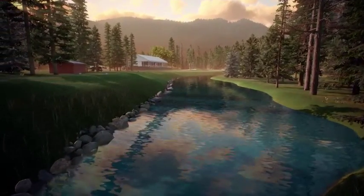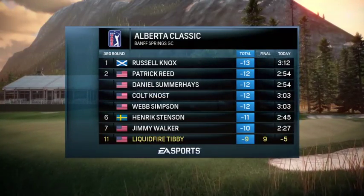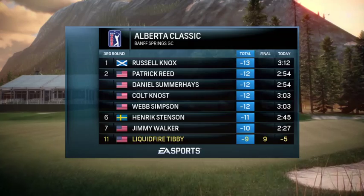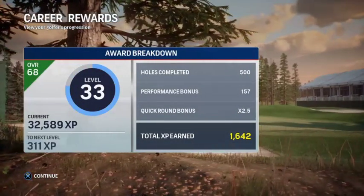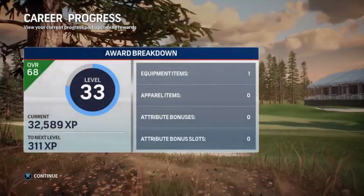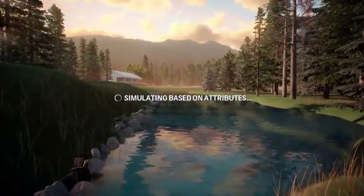3 rounds in the books. Outside the top 10 going to the final 18. Frank, what are your thoughts? Well, I think you're going to have to approach the final round in a couple of different phases. Try and be aggressive early on. If you do get a few birdies in the bank, you really still can fancy yourself with a chance to win. It'll all depend on that start tomorrow.